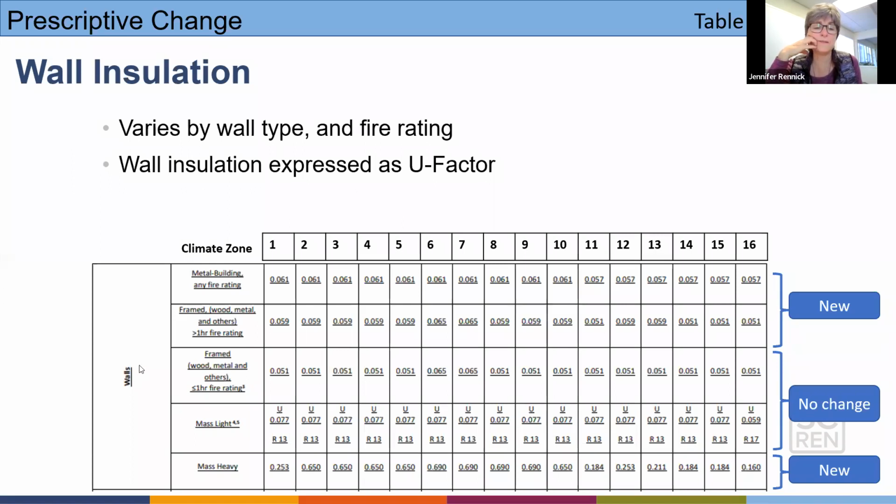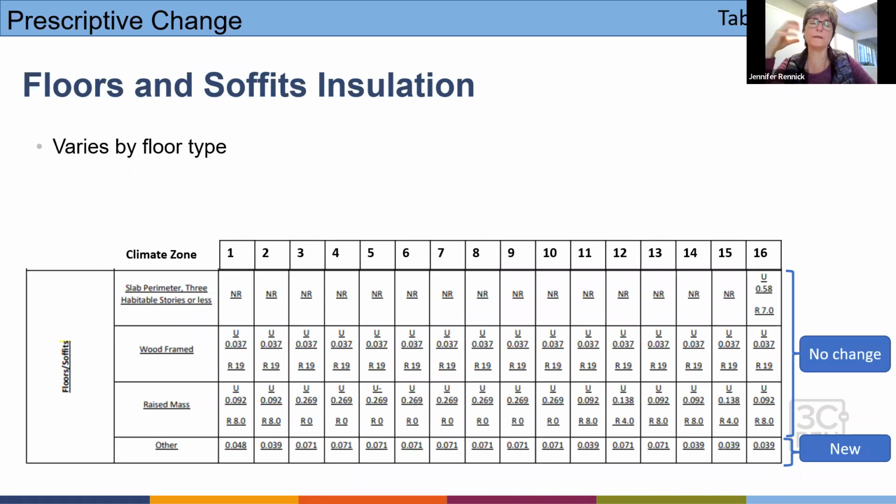Climate zones are going to vary now by wall type and fire rating. And again, the wall insulation in this case is expressed as a U factor. For framed wood walls, light mass construction, there's really no change. They've just added in a section now for metal framed buildings, any fire rating, or you've got framed, it could be wood, metal, and any other types with a greater than 1 hour fire rating. So those requirements are new. And then heavy mass, such as solid heavy concrete or solid grout CMU, that section is new now for multifamily, which used to not be part of the residential code.